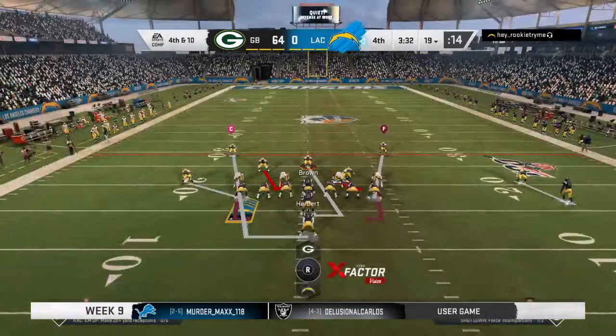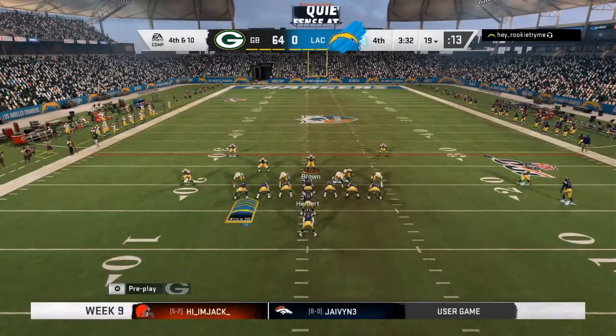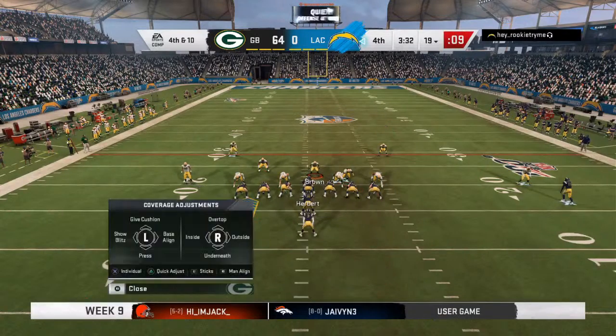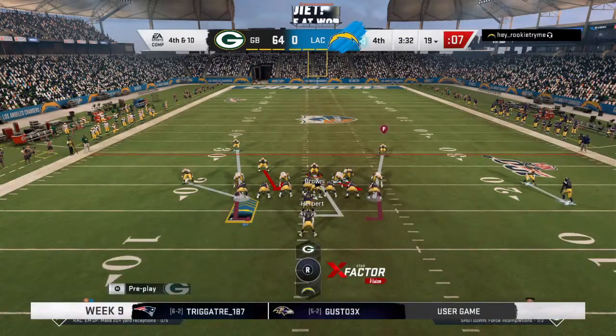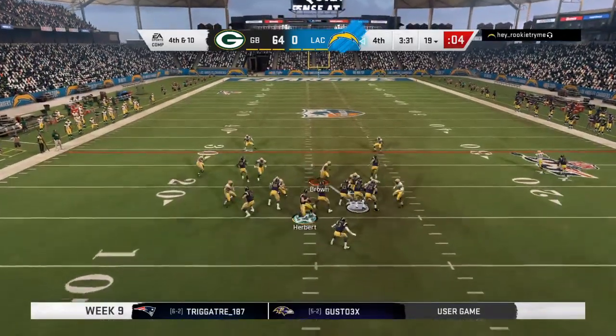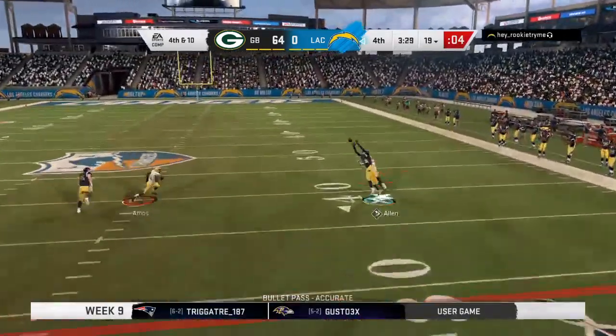51, Mike 51. Mike 51, Mike 51. Hey, Alpha. Hey, let's go, let's calm him. Ready. On fourth down, Herbert.